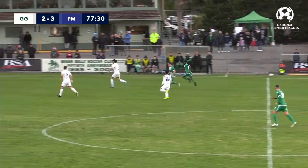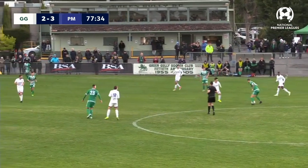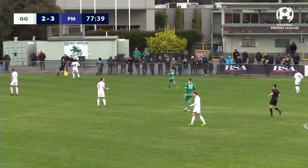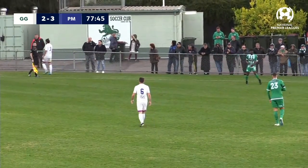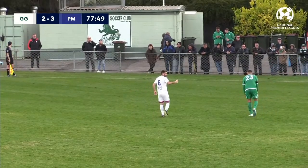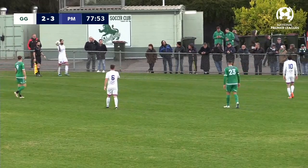Here's Walker. Trying to get past Kunaguya to Kalmar. Looking for Kamara, but unable to get so. The home audience probably can't hear, but this Green Gully crowd is getting really excited every time Green Gully are going forward, especially with a chance now to equalise with a man down.